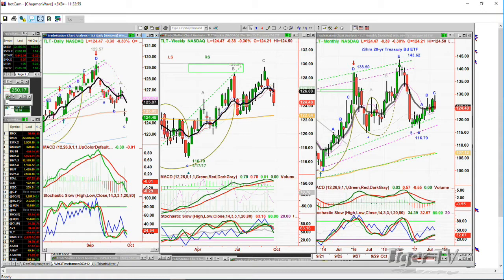Yeah, you can have your 2 cents. Actually, it's worth more than 2 cents. I agree with those points. But what I am saying is that on the shorter term, look, the TLT has gone to a leg C to the downside.